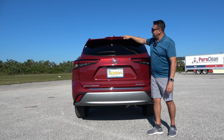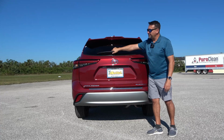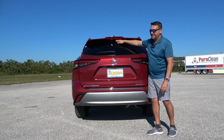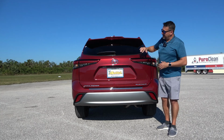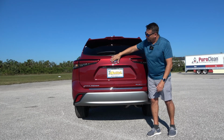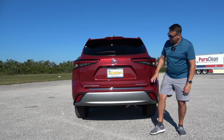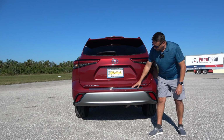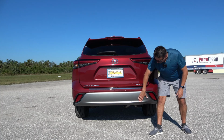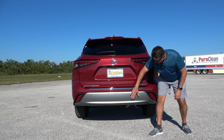You do have a nice gate spoiler with the third brake light in it. Still an exposed wiper, but if you see with some of the Lexuses, they're hiding it underneath it. So I have a feeling that that's gonna come down and be a part of the Toyota logo. And then you have the Highlander spelled out on one side, Platinum on the other. We have this chrome trim on top of the bumper in here, and this polished metal or gunmetal rear bumper, or the insert on the rear bumper.